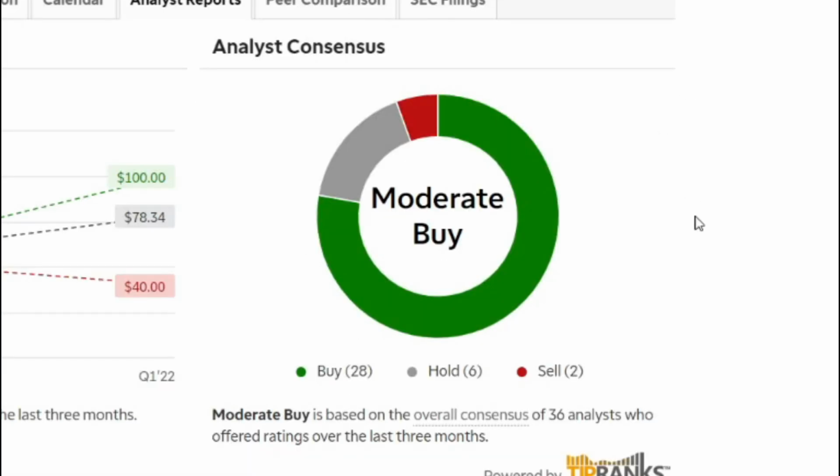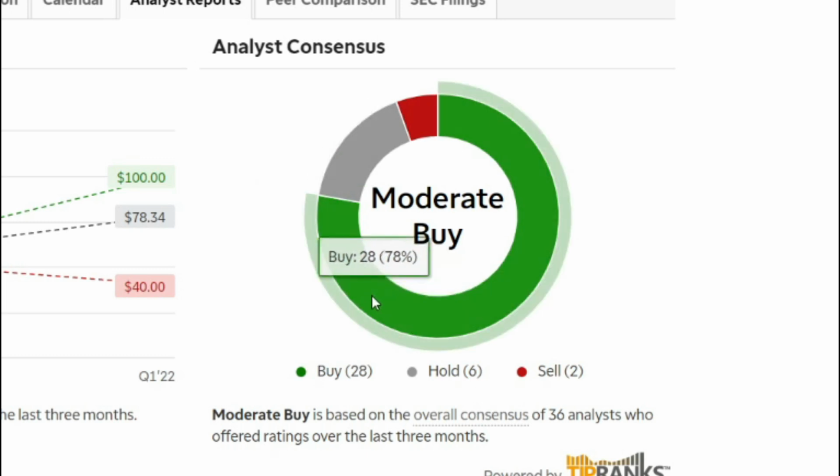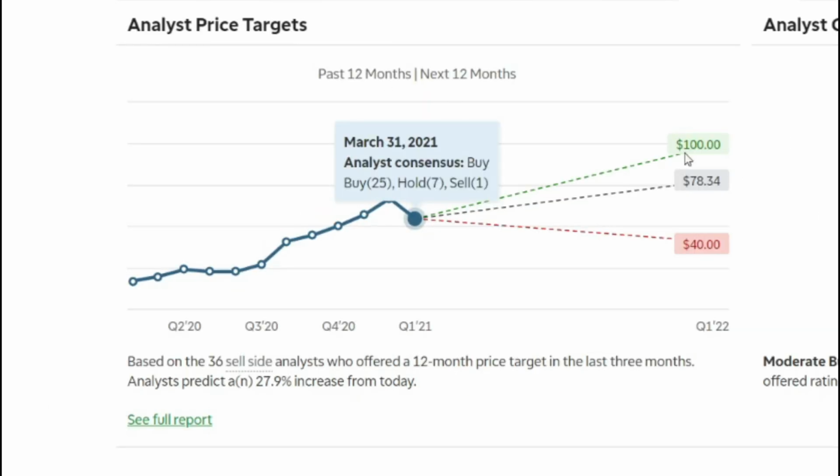If we take a look at analysts, there are 36 right now looking at Snapchat. 28 give it a buy, 6 give it a hold, and 2 give it a sell. That's a moderate buy. The average price target is $78.34. That's a 27.9% increase from where the stock is right now.